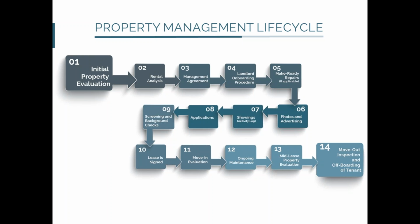And on the date of move-in, the property manager will conduct a move-in inspection or move-in evaluation. So they'll walk through the property with that new renter, and they're documenting the condition of the property. They're taking pictures, and they're filling out a report that you get a copy of. That way you know the exact condition of the property, and the tenant and property manager know the exact condition of the property when the tenant moved in.